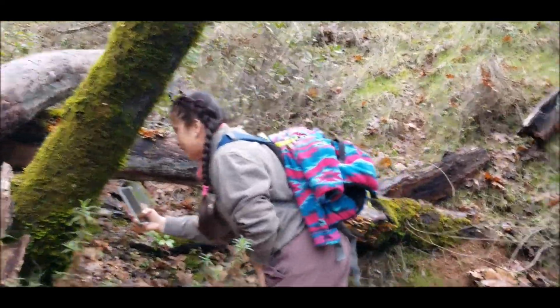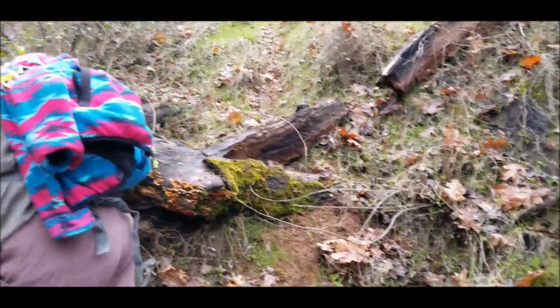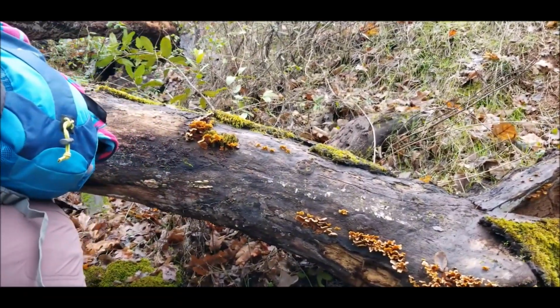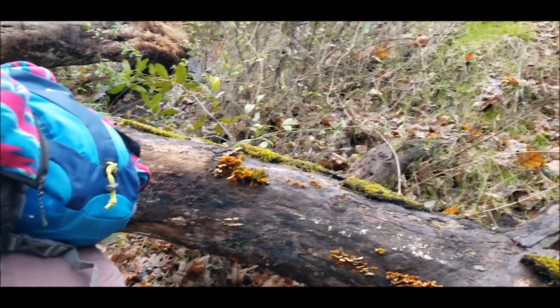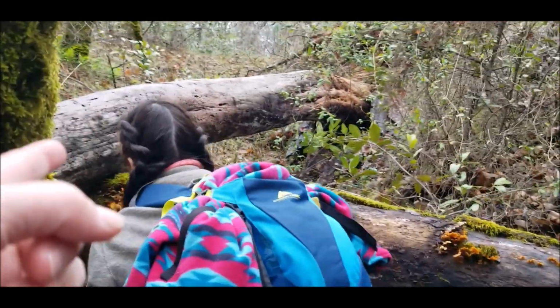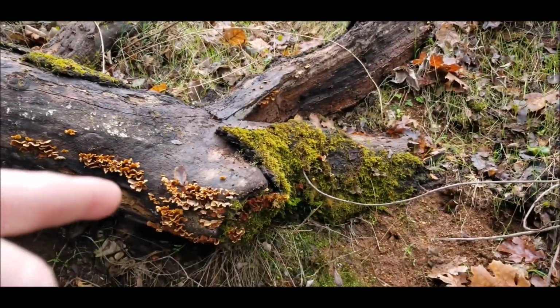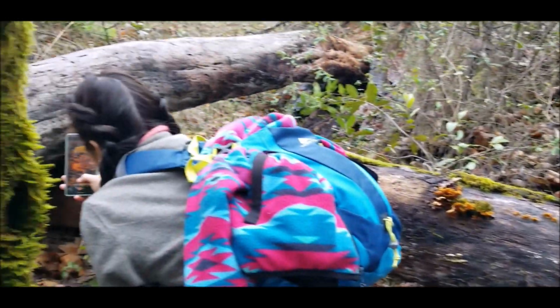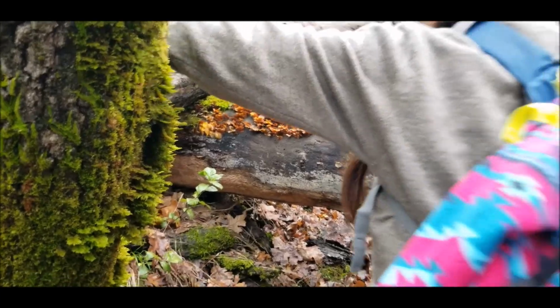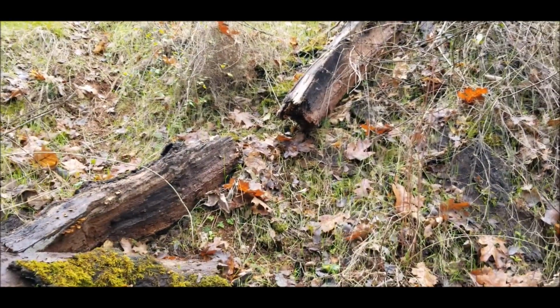This is the witch's butter, you said? Different mushrooms, just on the log. Is it all of it? No, it's just over here. Well, what's the difference with that and that? A different kind. Oh, that's a turkey tail. Okay, interesting. Witch's butter. Oh, the snot. Oh, I see. It does look like snot.